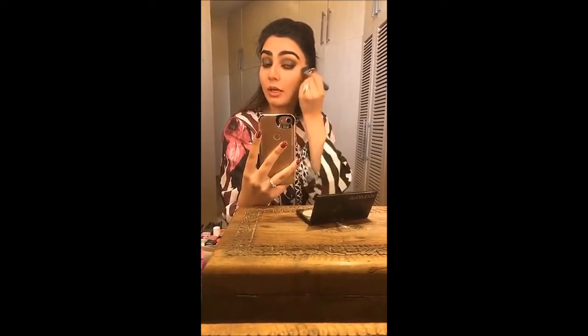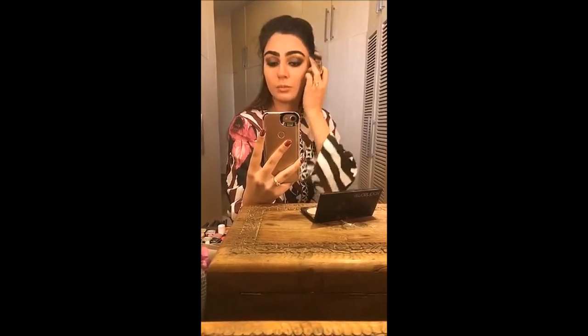Now I'm using the same highlighter by Smashbox under the eyes also in a triangular shape. Now lifting it upwards because this will make the face look lifted and the eyes look lifted. Never just stop over here. Always take the highlight. This is the matte highlight, it's not the shimmery one, just to brighten up the under eye area. This is the powder one. I've already used the cream. Now it's the powder product.